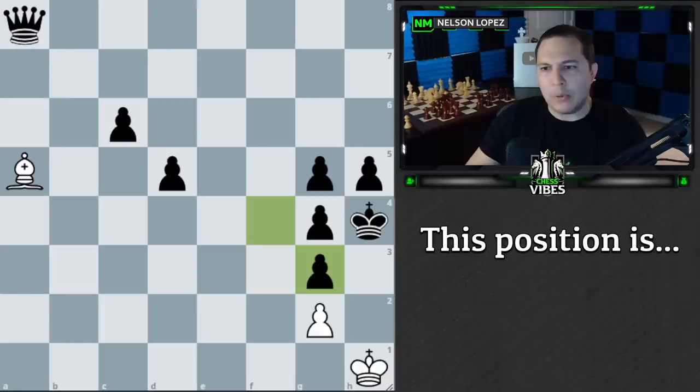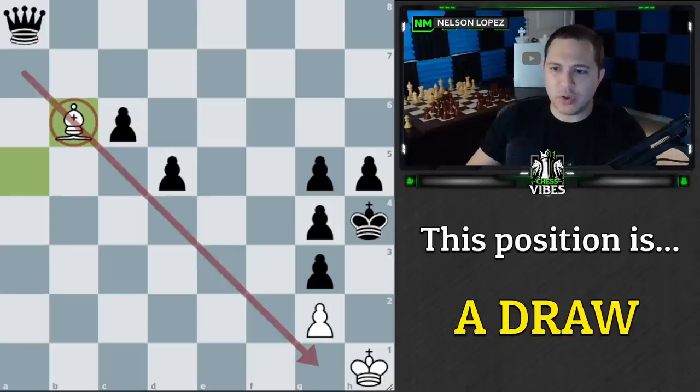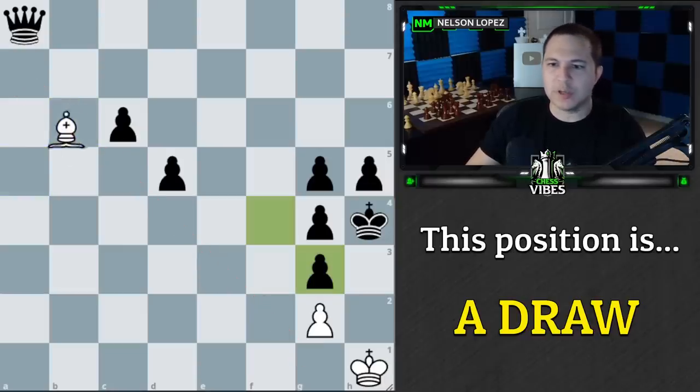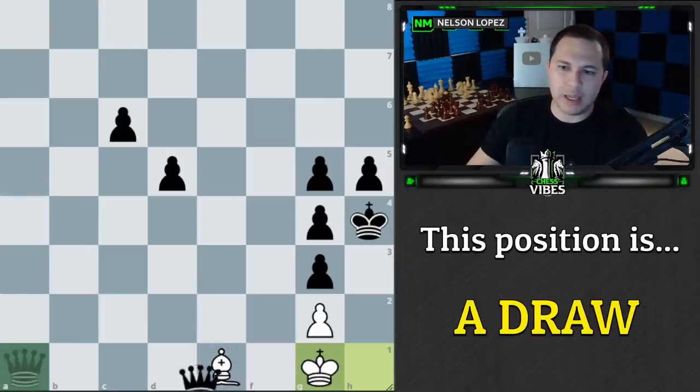Okay, now this position, believe it or not, is a draw. It's just a draw. And here's why. Bishop to b6. We get control of this diagonal, which is important, because if we don't put the bishop on this diagonal, any other move that we play will lose. So for example, let's just say we move our bishop back here. Black simply plays queen a1. It's pinning the bishop. We can't move the bishop. We have to move our king and we lose.